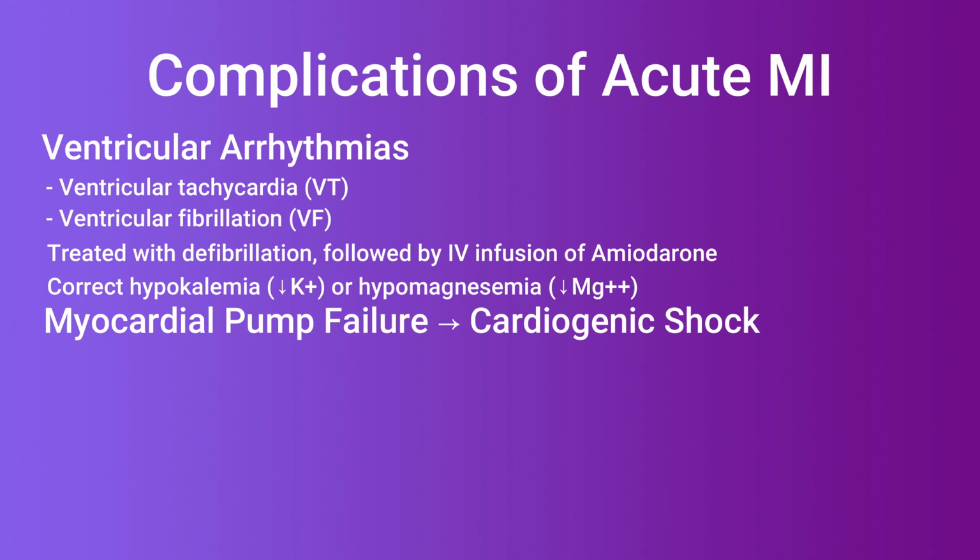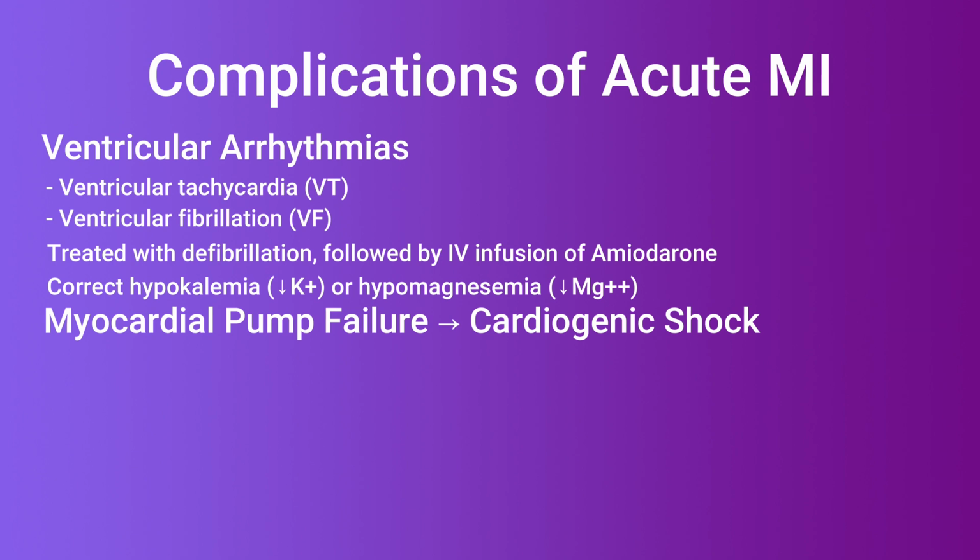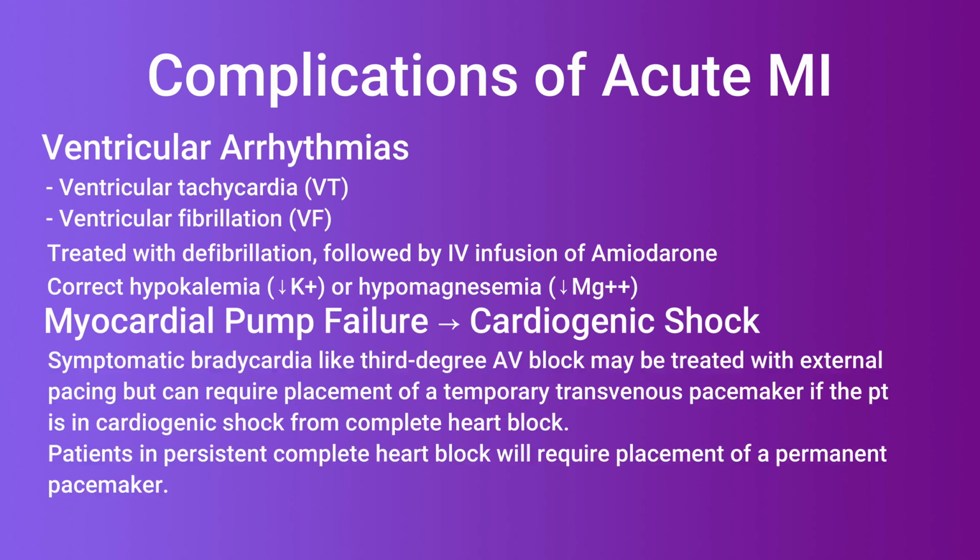Other frequent rhythm disturbances are bradyarrhythmias. Sinus bradycardia is frequently seen in inferior MI because the right coronary artery supplies the SA node, but the condition generally requires no treatment unless it causes hypotension. If the heart rate is slow enough to cause cardiac output and blood pressure to fall, IV atropine usually is administered. Symptomatic bradycardia such as third-degree AV block may be treated with external pacing but can require placement of a temporary transvenous pacemaker if the patient is in cardiogenic shock from a complete heart block. Patients in persistent complete heart block will require placement of a permanent pacemaker.